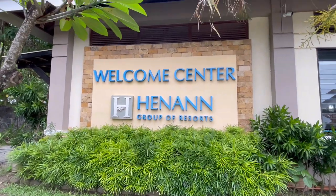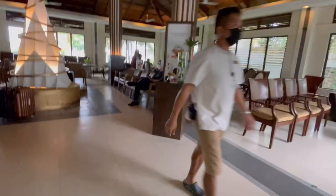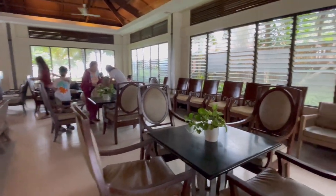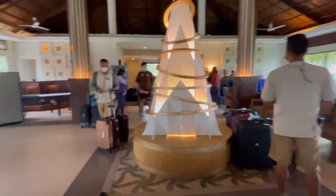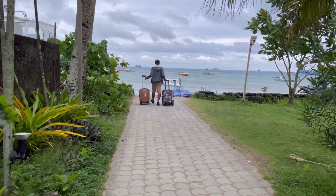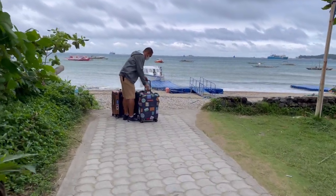We were taken to this Henan Groups of Resort Center where we could gather and wait for our speedboat. It was a really nice place with lots of seating area and you could take a rest, especially if you had a hectic journey. On the way out, there were some posters of what you can expect in the hotel, and then we headed for our speedboat.